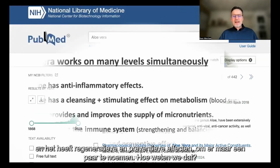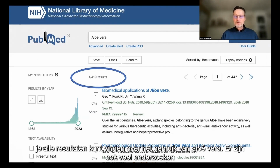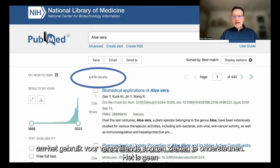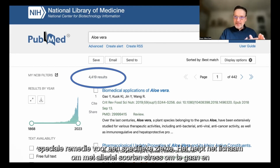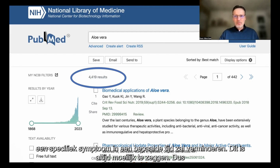And how do we know? There are hundreds or even thousands, actually more than 4,400 studies in the big medical libraries where you can find all the results about the usage of aloe vera. There are many, many studies also on its usage to support different kinds of diseases. It is not a special remedy for a specific disease. It helps the body to deal with all kinds of stresses, and that will be beneficial for dealing with any kind of disease, without saying that it will reduce a specific symptom in a certain amount of time. This is always hard to say.